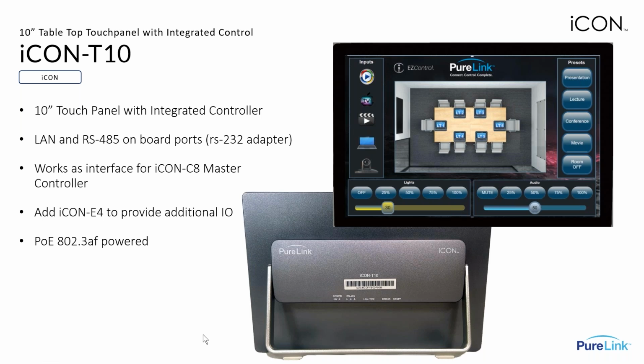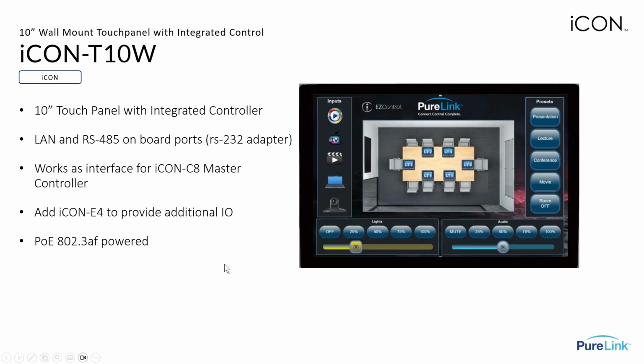This is basically the same as a T4W, but it's 10-inch, not 4-inch, and this is a tabletop version. You see the kickstand there. So I can put this on a tabletop, and we also offer it in a wall mount, and the wall mount version comes with the gang box. So it is a custom sized gang box, but it does fit between two studs that are 12 inches apart, because I think the gang box, I'm just giving you a rough number, is around 8.5 or 9 inches wide. So it fits easily between two wall studs.